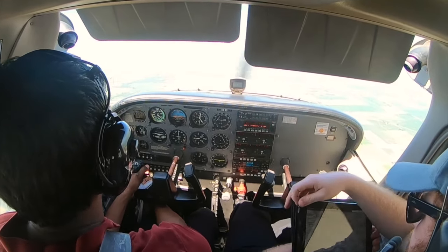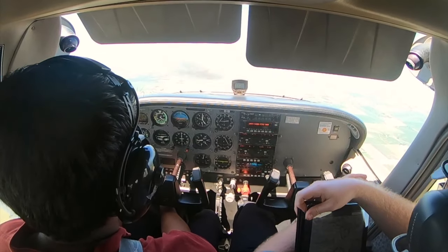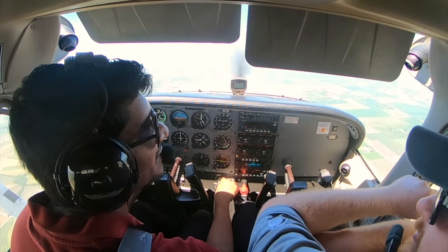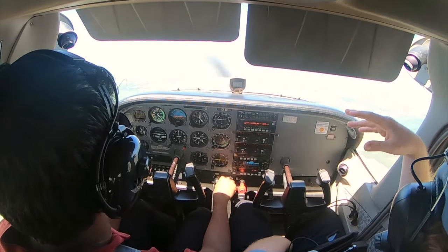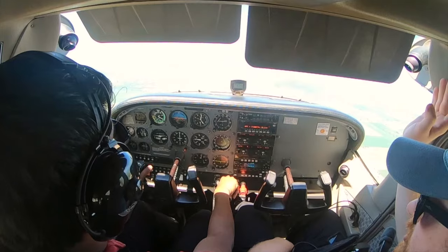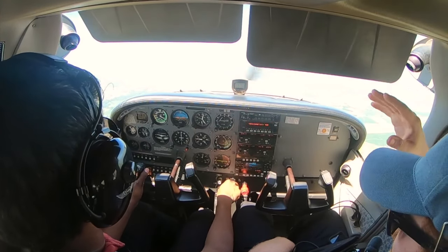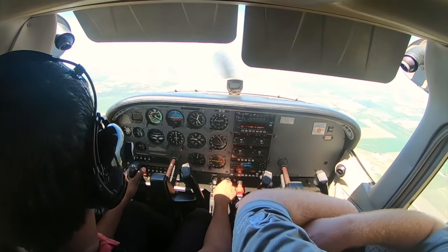Three turns. Alright, so now that we've done the clearing turn, to our right, that's Williamstown. So if we just stay in this area, around Williamstown, we know that we're clear of all sorts of other airspaces. We're really not too close to Iowa City either, as long as we stay to the southwest of Williamstown and don't go too far.